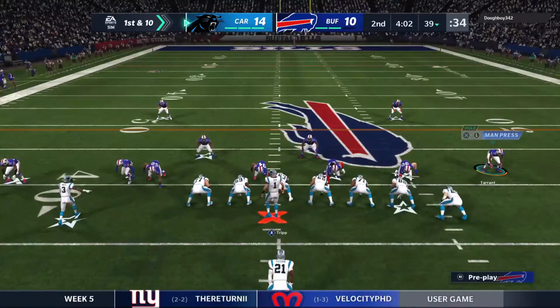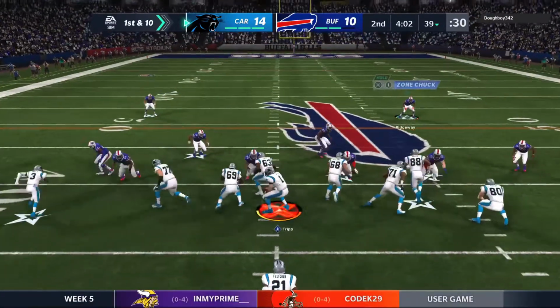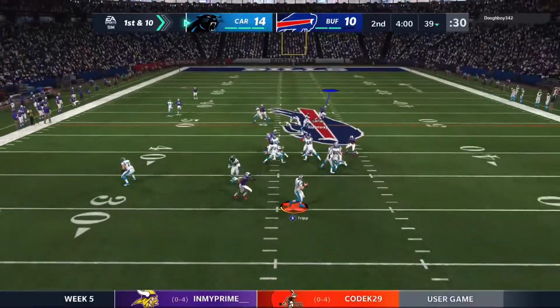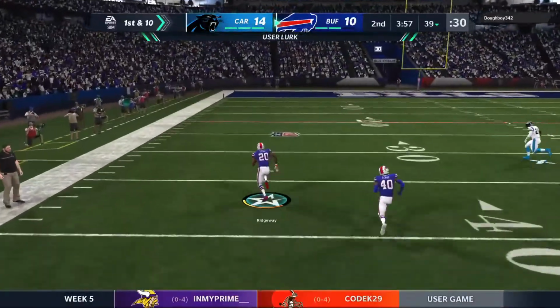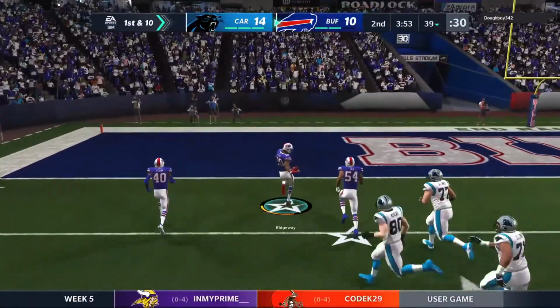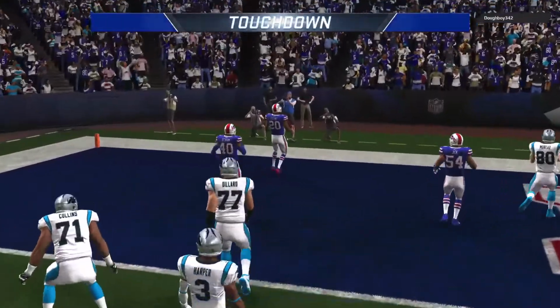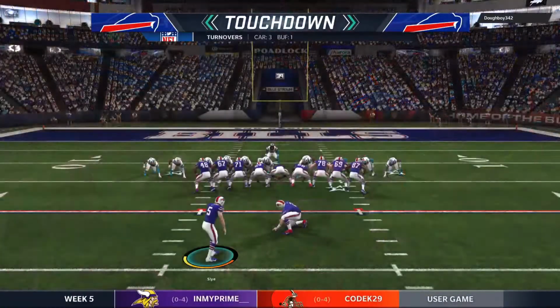The Panthers out there and ready to begin their next drive. And they're hoping to redo their efforts in the last drive when they got into the end zone. And this throw will be intercepted. Picked off near the 44. And he is going to score. It's a pick-6 and a Bills touchdown.